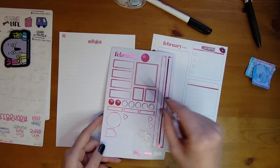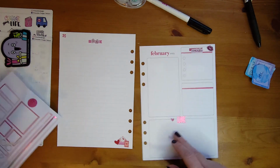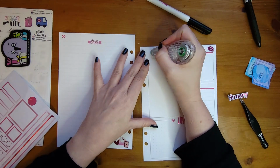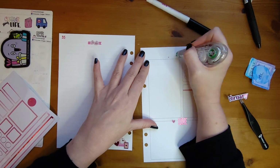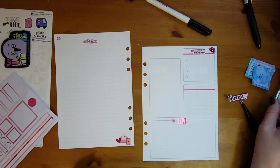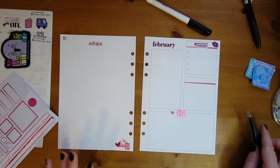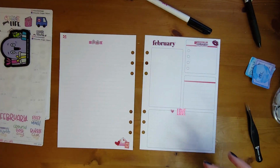So that takes us down to just a few stickers left on here. And we'll take the shiny February. And we're going to need some white out. You know, I don't really need the year on all these monthly pages because I know what year we're in. And I am one of those people that does not save my planners. So I don't go back and reference them. So I don't really need the year. So it's okay that I whited that out.